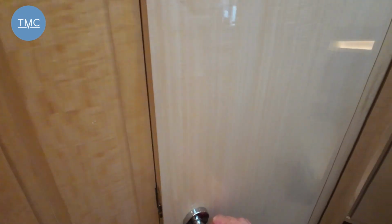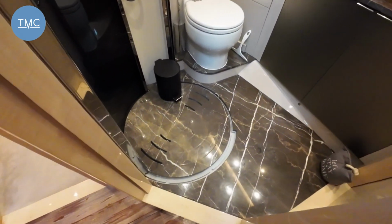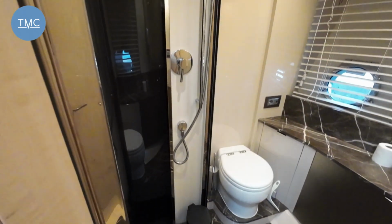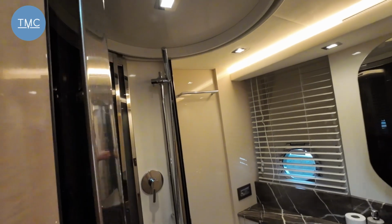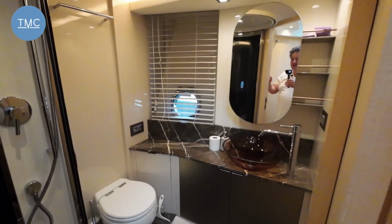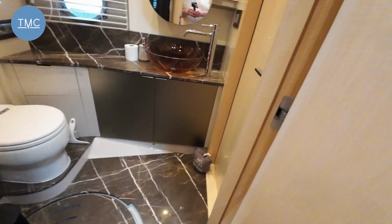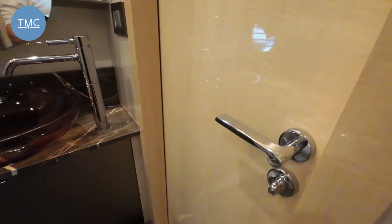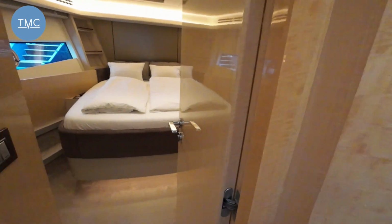I was really impressed with this actually. This is the day heads. And it's a really good size. Nice sort of marble effect flooring. And then you've got this shower stall here with the screen that sort of slides round, which I think works well. But it's a really good size, really generous size. So that's nice. So that's your day heads, and yeah, you've got a door through there into your twin as well. So that would be your heads at night. But I've saved, so in terms of accommodation, the best till last.